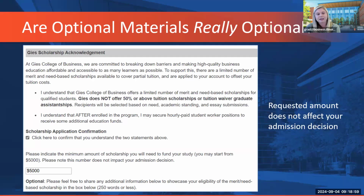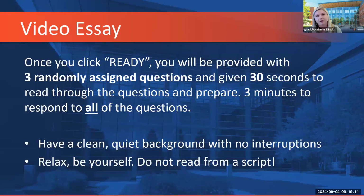And then down here again at the bottom, if you see optional, please feel free to share any additional information to showcase your eligibility. That is that optional essay portion. So again, if you really want to be considered for scholarship, that is where we would recommend you fill that portion out. So the next section is going to be your video essay.